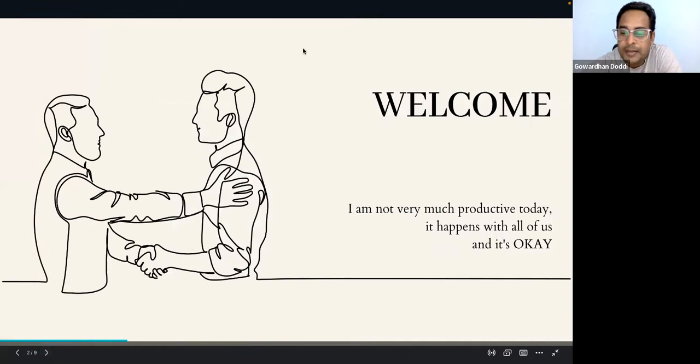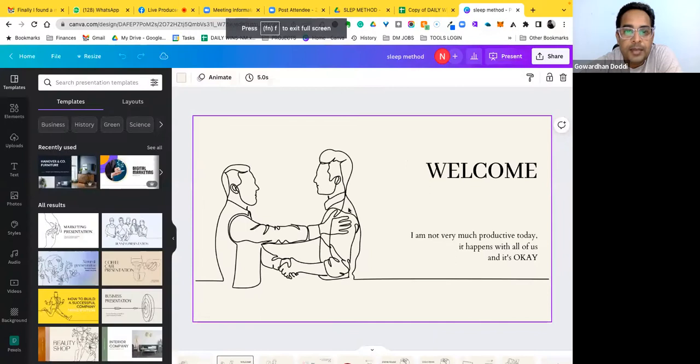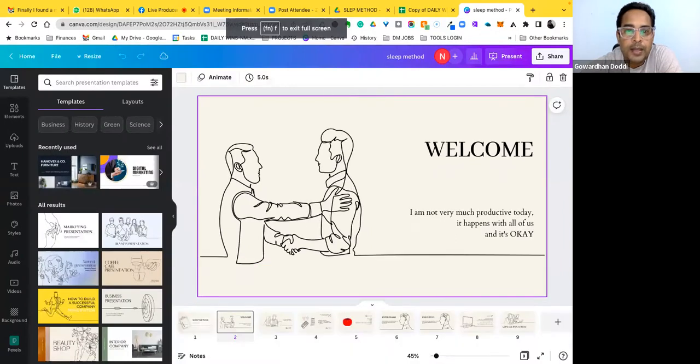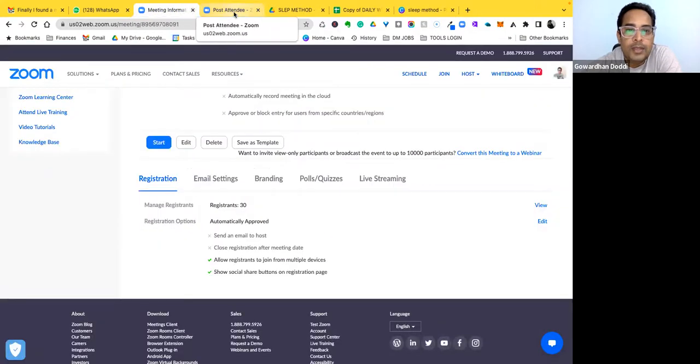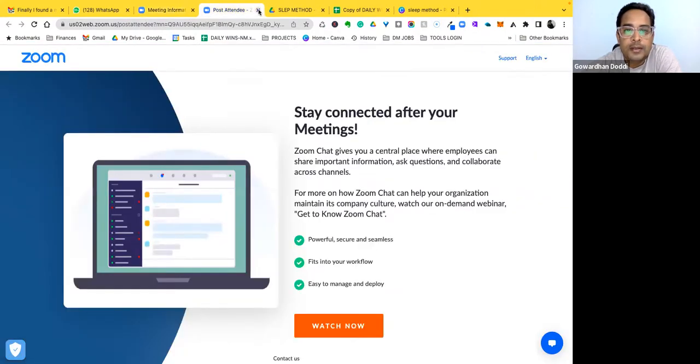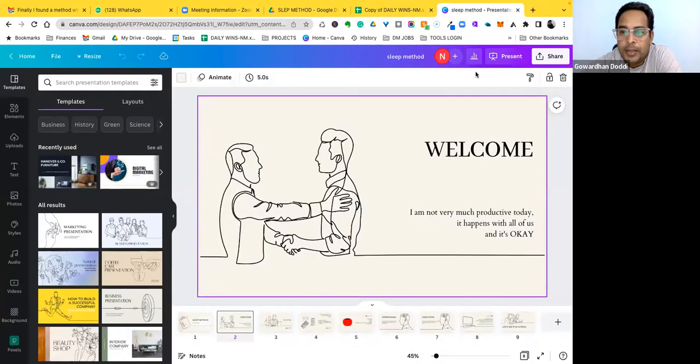I need to exit the full screen, I guess, because there are some requests in Zoom. Let me shut off the apps which I'm not using. Let me go back to that. Yes.